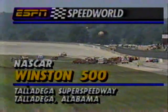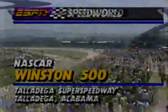They will go to work on the Texaco Havoline Ford and try to get him back out, but they do have a busted radiator. The front end is pretty well demolished, and there's also some damage in the rear end. But the Robert Yates crew has gone to work, and they're going to try to get Davey back out there. So hopefully Davey can re-enter the competition when we resume this race, but it has been red flagged because of a multi-car pileup on the backstretch here at Talladega Superspeedway. We'll be right back.